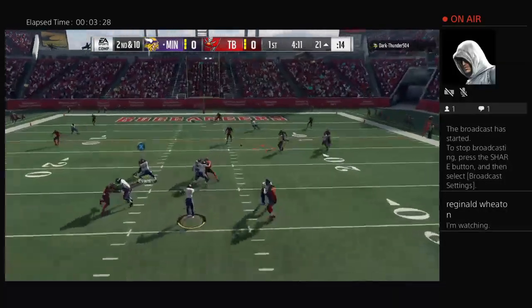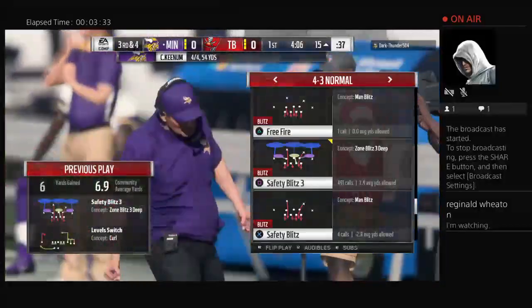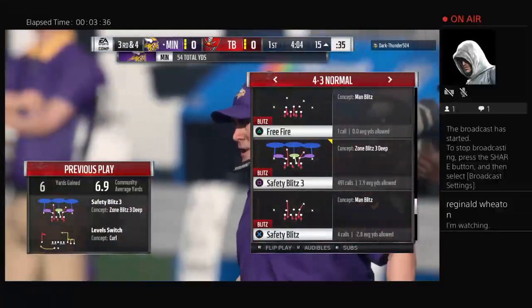From the gun, it's Keenum. And on this one, he'll get to the 15, right at the 15-yard line. 6 yards is the pickup, and that'll lead to a third down.